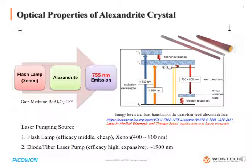Emission wavelengths are typically between 700 to 800 nanometer, in many cases around 755 nanometer, where the maximum laser gain can be achieved. Alexandrite is highly anisotropic, having a low symmetry. As a consequence of that, the absorption and gain properties strongly depend on the direction of the polarization of light. This, together with the strong birefringence of the material, makes it easy to obtain linearly polarized emission with low depolarization losses.